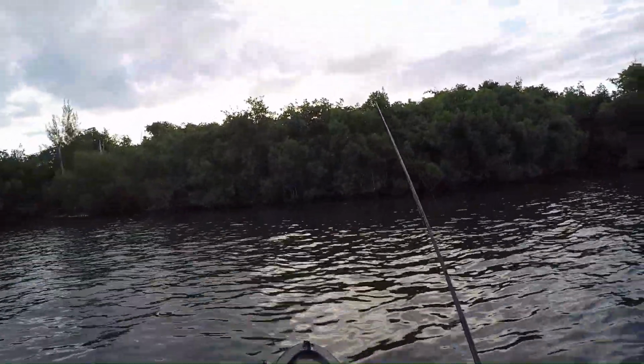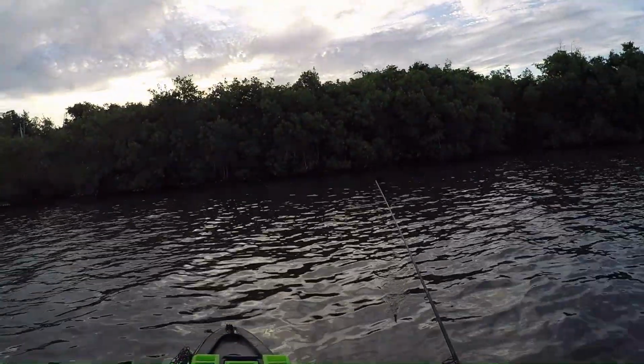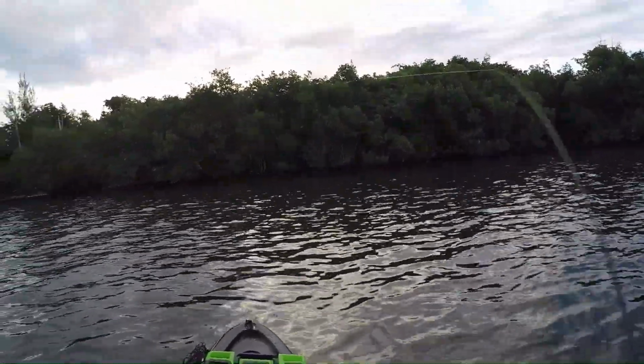So the sun's starting to, we got clouds today, which I'm very thankful for. There's a lot of clouds up there. Had enough of sitting out here in the sun all day. It gets rough.